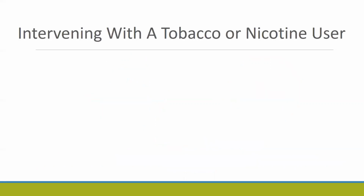So how best may a clinician or provider intervene with tobacco and nicotine use? There's a few different methods out there. One of which you may have heard of are the 5 A's, otherwise known as ask, advise, assess, assist, and arrange. Diving into those, starting with ask, is to identify and document tobacco use status for every patient at every visit. And in your clinic, you may wish to develop your own vital signs or stickers to help through your workflow processes to ask.